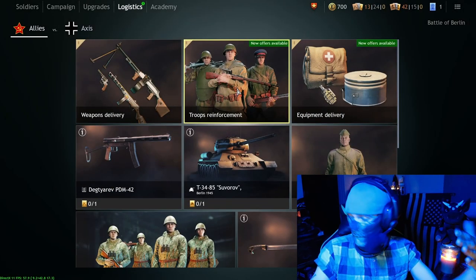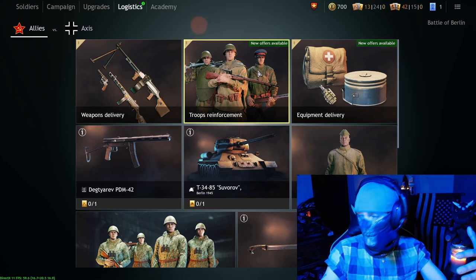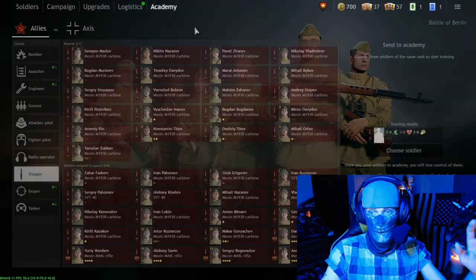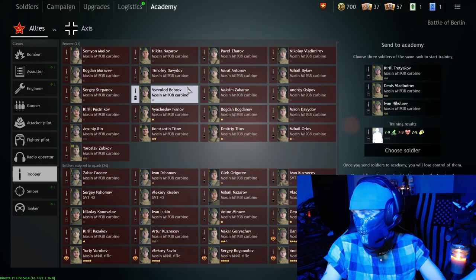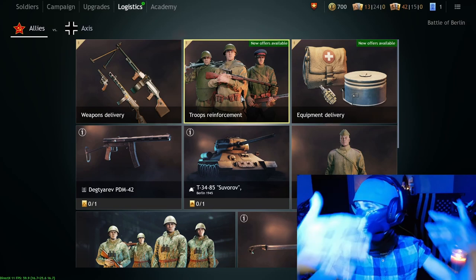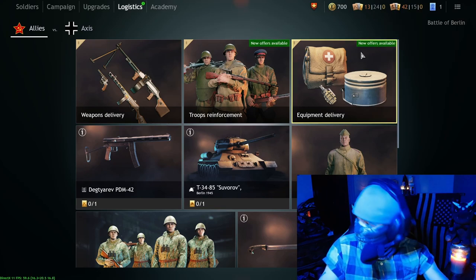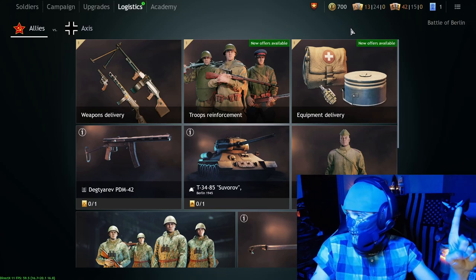Right? And then at some point, once I use the academy enough to where I can't train anymore, I will spam troop reinforcement. You don't want to make a chore out of this. This is how I do it. I just keep using the academy until I can't do anything else with it, and then go to logistics, because you'll have space, because you lose two of the three soldiers, and then in one swoop, you just burn all those orders at once, and you only have to do it once, right?